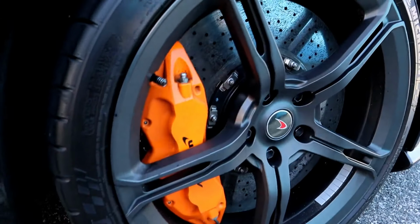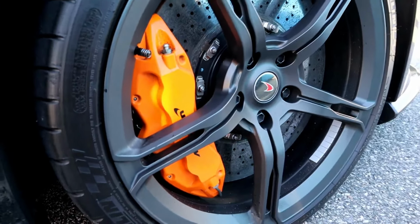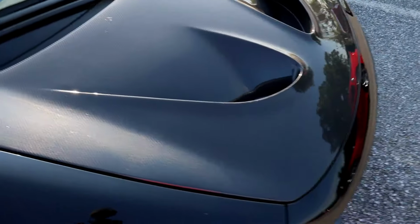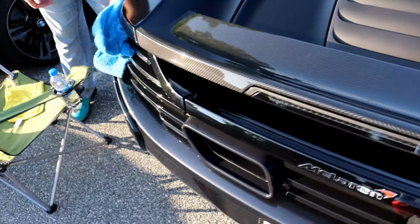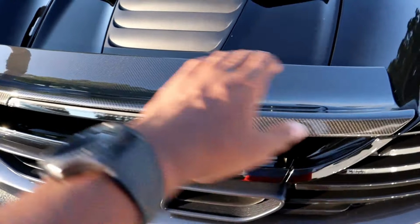Man, I love the orange brake calipers he has on his ride. These are 12 piston calipers? Yes. Holy moly. I mean, if you go fast, you gotta be able to stop, right? That's true. The thing is, you don't go fast, right? And I love the carbon fiber accents he's done, like right here. And I believe if I go back here, yeah, he even did it to the active aero wing, which looks pretty awesome. I really like active aero, so that's also made entirely out of carbon fiber like this.